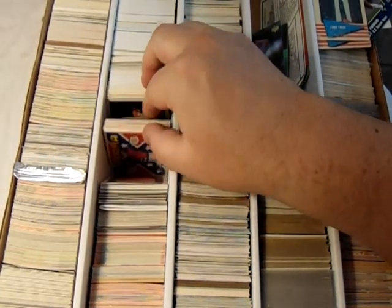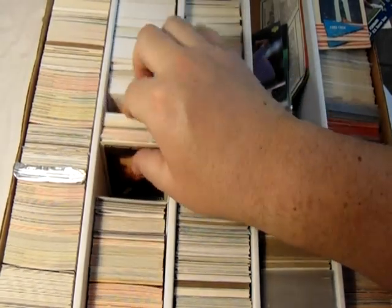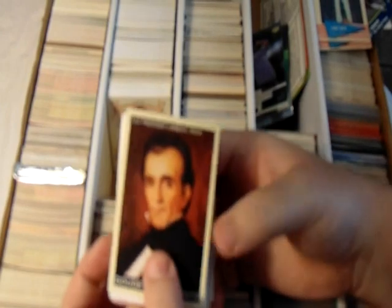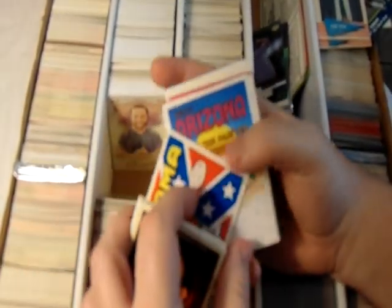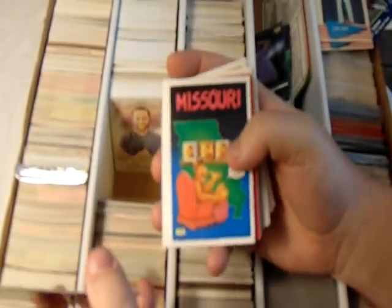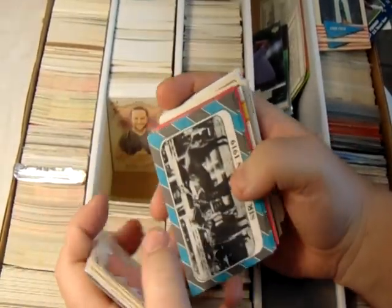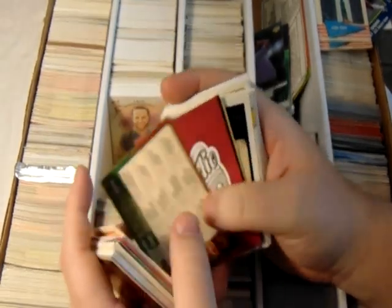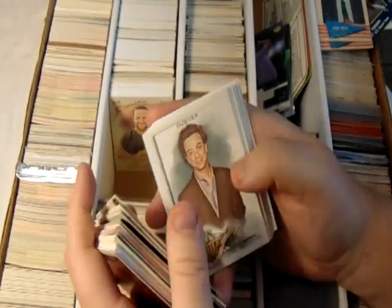Rainforest, Star Trek. Oh, here we go. I'm a big Alf fan, just FYI. Growing up in the 80s was one of my favorite shows. So here is Alabama Alf, Arizona Alf, Louisiana Alf, and Missouri Alf. There we go, my home state. And let's not forget New York Alf. More umpires. More umpires. And here we have a whole stack of Goodwin champions.